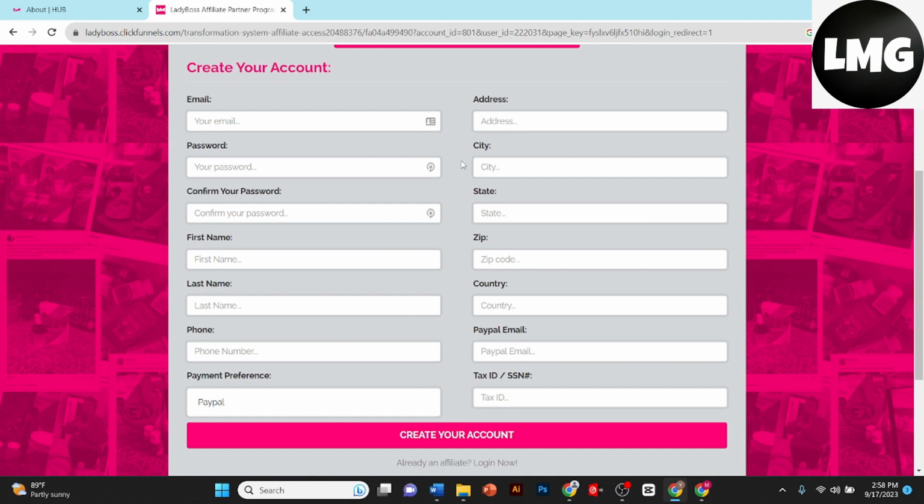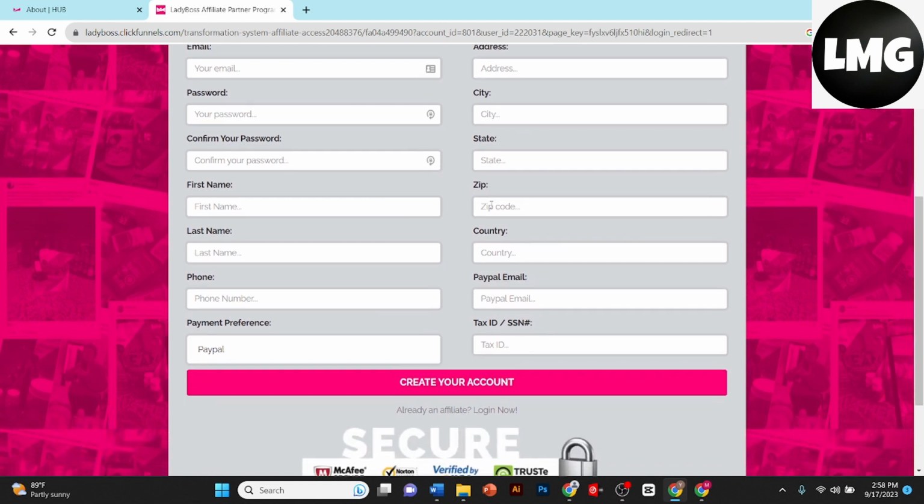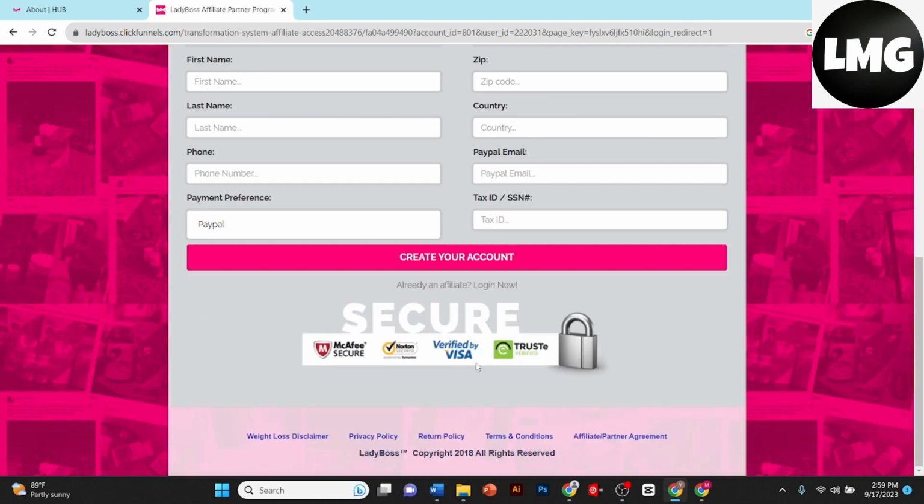After completing the application form, you will need to agree to the LadyBoss affiliate program terms and conditions. Take a moment to carefully read through the terms and conditions, and once you are comfortable, check the box to confirm your agreement. Finally, click on the Submit or Apply button to send your application. Congratulations, you have successfully applied to become a LadyBoss affiliate. All that's left to do is wait for approval.